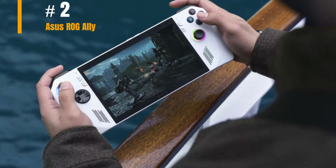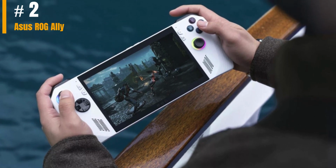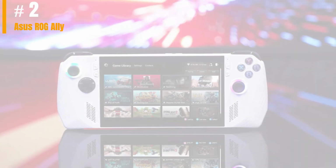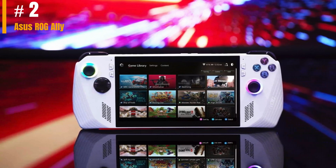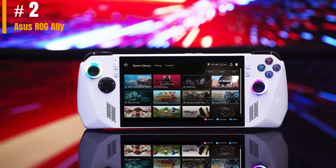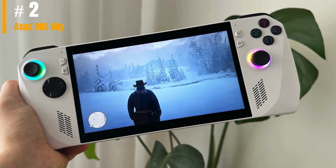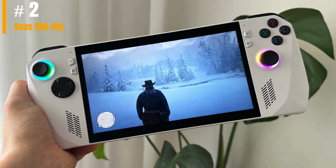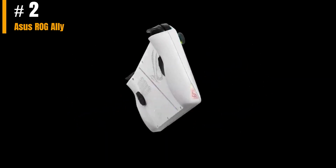Number 2 Asus ROG Ali. The ROG Ali has a 7-inch, 1920 by 1080 120Hz IPS LCD touchscreen. The display supports a variable refresh rate with a 48 to 120Hz refresh window, and below that limit, low frame rate compensation kicks in. The display supports 8-bit color with full sRGB coverage, 500 nits peak brightness, 7 milliseconds response times.